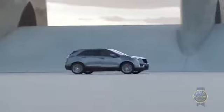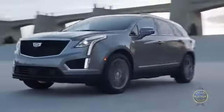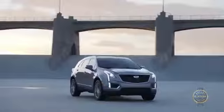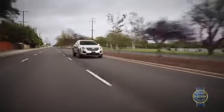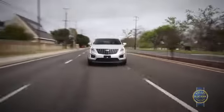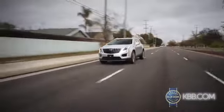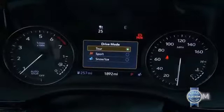If you'd like the traction-enhancing powers of all-wheel drive, budget an extra $2,000. Even minus rain or snow, all-wheel drive is helpful for transforming power into thrust. During mellower jaunts, the XT5 exhibits a refined spirit with a velvety ride and subdued cabin noise. There are also driver-selectable modes to alter the steering feel and powertrain behavior to your liking.